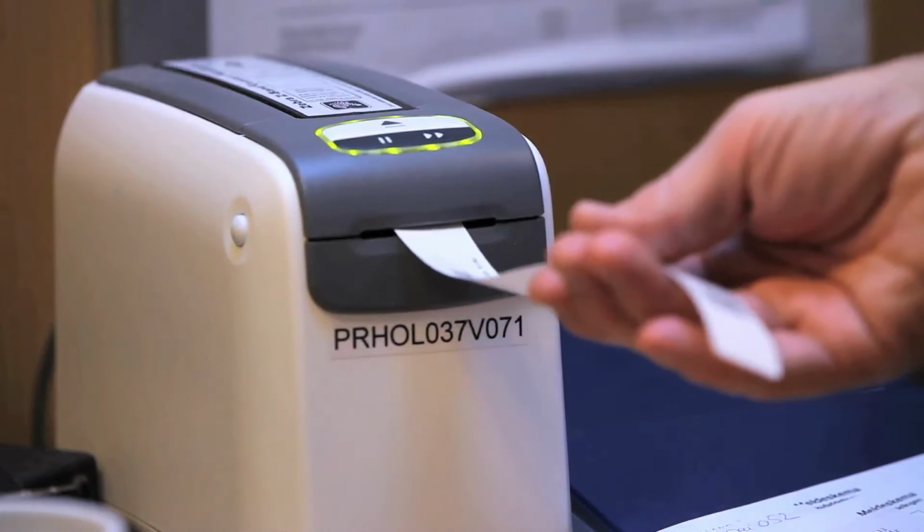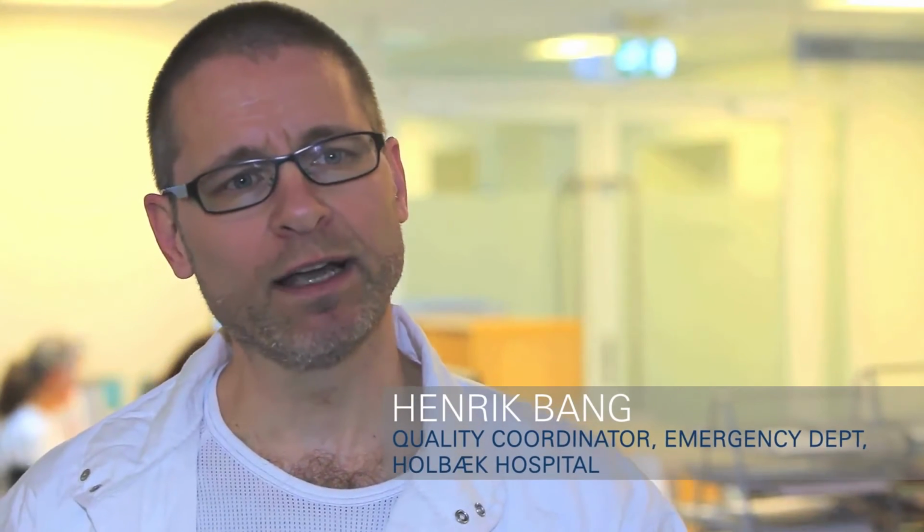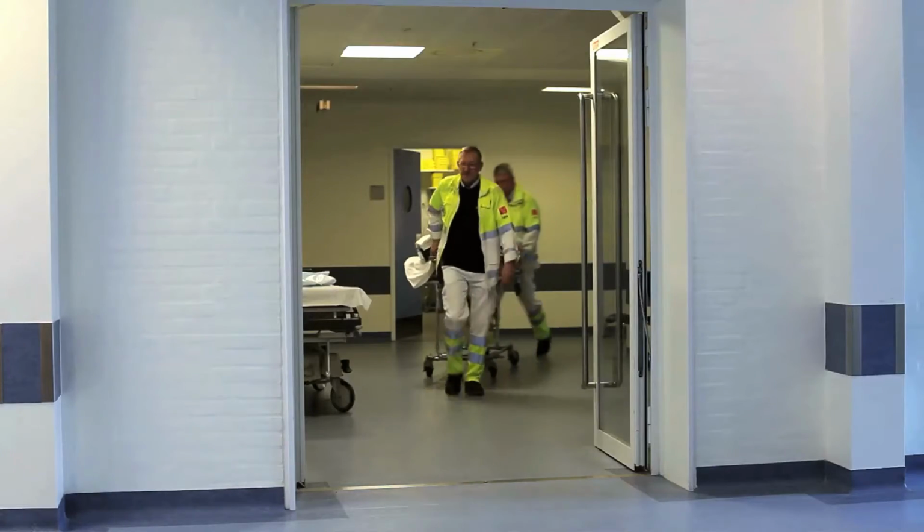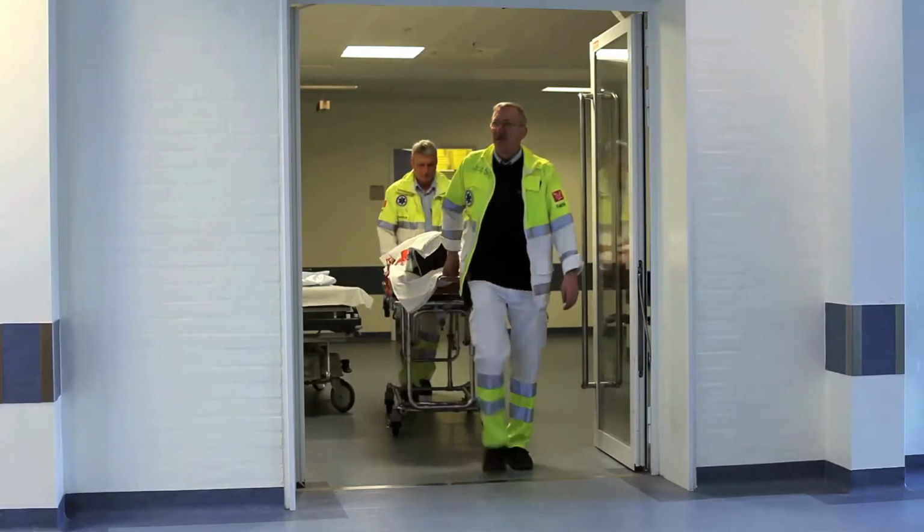Holbaek Hospital, and especially the A&E department, has been involved in this patient wristband project. This is a project whose aim has been to integrate, so to speak, the clinical systems with patient identification. The aim of the project has been to test the barcodes on patient wristbands and to try to find out how we could deal with identifying patients via patient wristbands in a more reliable way than we do now.